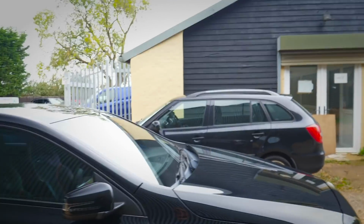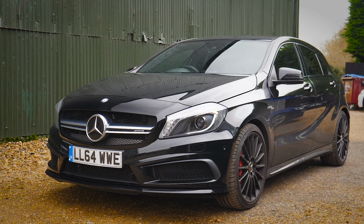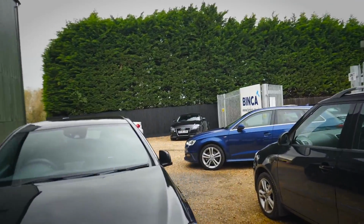That is a proper tidy car. Good looking thing as well, isn't it? Look at that. Right, let's go find him.